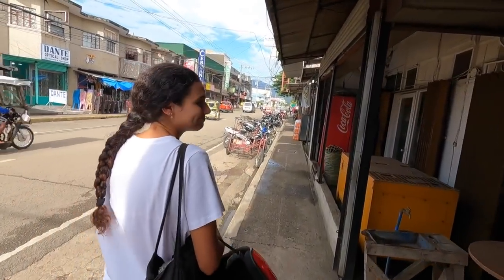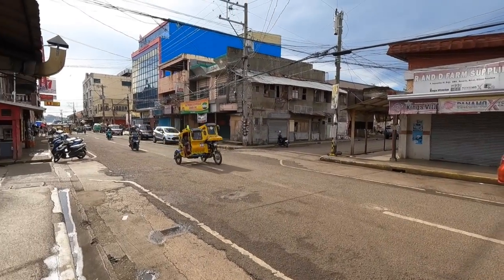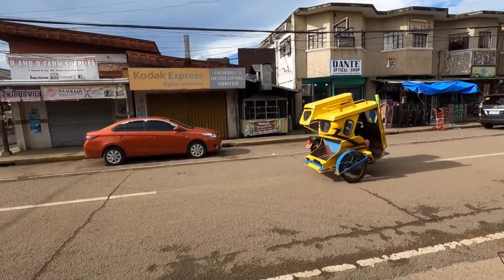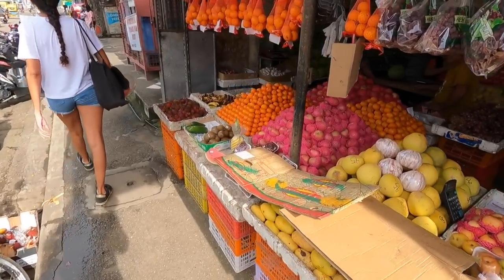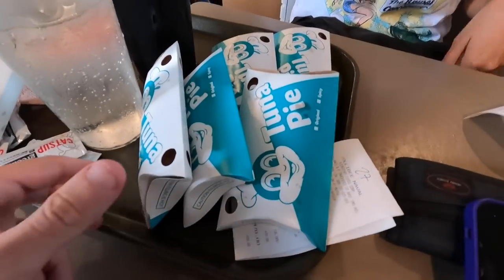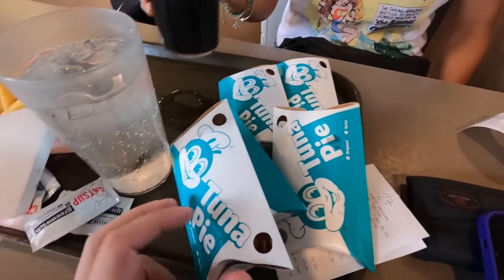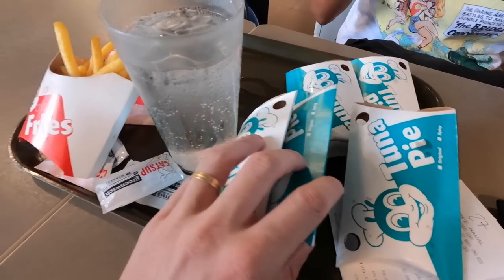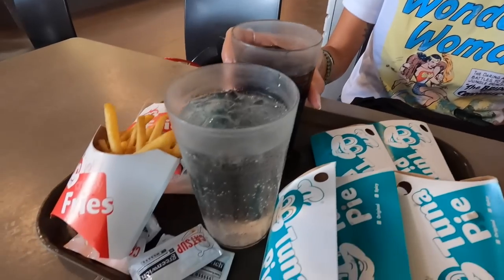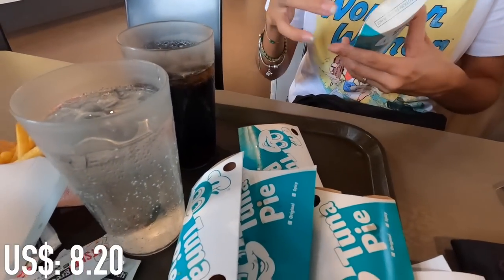The easy option. Didn't expect to be eating Jollibee today. Yeah, so this is how it looks around here. Pretty chill. It's not like a big busy city really. For those of you that watch this channel, you'll know what we got already. Tuna pies, and lots of them. So it's just two tuna pie meals, which comes with the fries and a drink, and then we just got three extra. I'll have three, Carol have two. So that was $4.70 overall. Jollibee to the rescue.